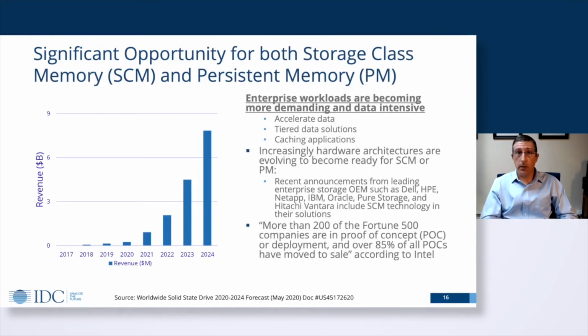When we look at this emerging area, we do see significant opportunity for both SEM and persistent memory solutions. As enterprise workloads are becoming more demanding and data intensive, it will lend itself well to these types of solutions. And there are a few key areas where we see this as a good fit. First would be areas where IT managers are looking to accelerate data, such as in-memory databases. The second would be in tiered data storage solutions. For example, using SEM in conjunction with something like QLC SSDs. And finally, in caching applications, where the use of SEM or persistent memory can provide some significant benefits.